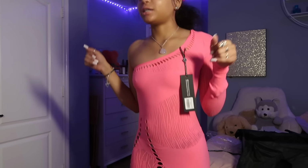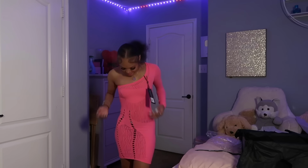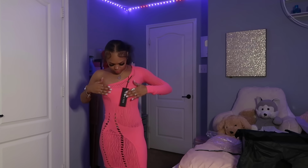Okay y'all, so this is the next thing that they sent to me, but I picked out the top. So it's this little cute dress. Y'all, I didn't really look at it like that, but it's giving body, like little BBL. The material is real cute. When you first get it, you can be like, what the fuck? You lift it up and it's literally like a rectangle. Like, I'm gonna put it on, but it's real cute.